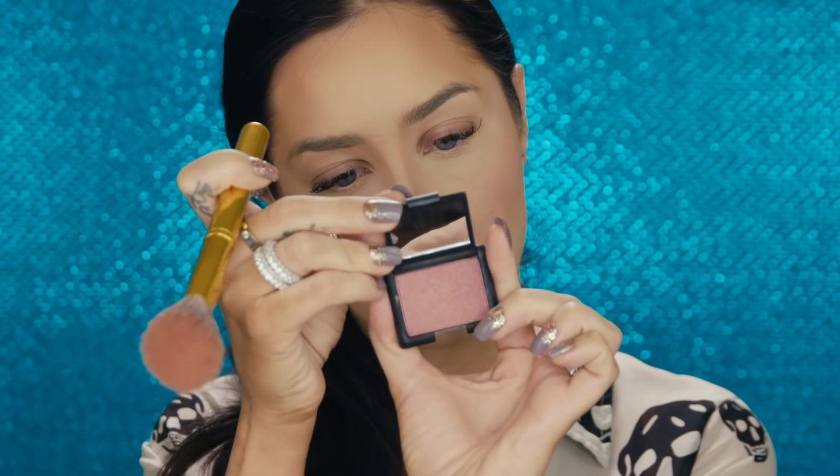So those shades on my cheeks are just a little bit too warm for me, so I decided that we are gonna use the NARS blush in the shade Golu? I don't know. But we're just using that same blush brush, the Y4, and just going right over top of that.